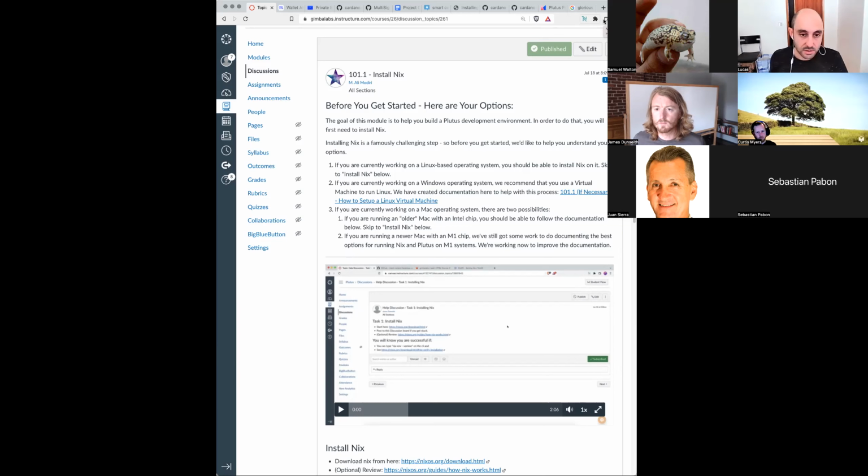Not in the Nix shell at the moment, but I'm in Linux. Are you asking about NixOS, Samuel? Well, it seems like one advantage of doing the virtual machine is that I can alternate between my native operating system, your documents and everything in Windows, and then just go inside the machine to do your commands.